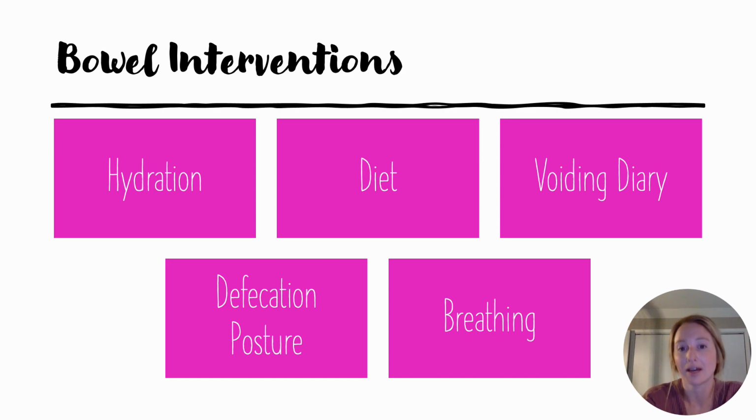A lot of times my patients who are constipated will just be sitting there on the toilet, holding their breath and pushing to no avail, feeling lightheaded, getting red in the face, getting hemorrhoids, things like that. So I really want to take a look at their breathing and go over how to breathe properly and how to relax and elongate those pelvic floor muscles to help support a good, healthy bowel movement.